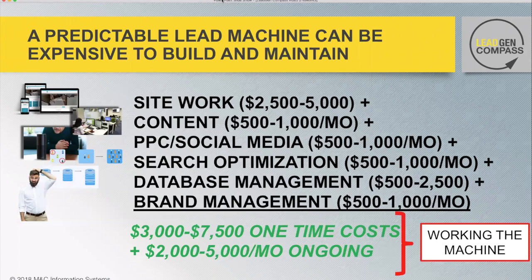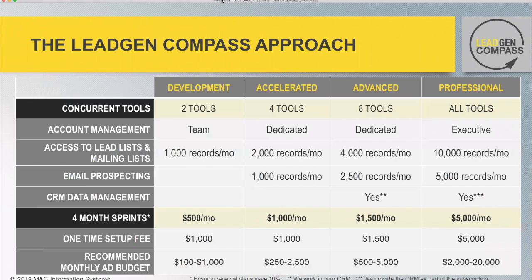Our goal in setting the LeadGen Compass system up is, how do we balance every single thing that we've been talking about into a system that is something that we would enjoy and that we would like to use? So this is what we came up with. We came up with a very complicated grid, but I'm going to walk you through it. Basically, the way to read it is the velocity moves from left to right, and the faster you want to generate results, the faster you want to work through tests, the more money you have to invest in this program.